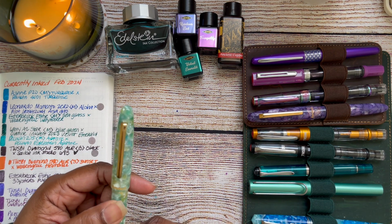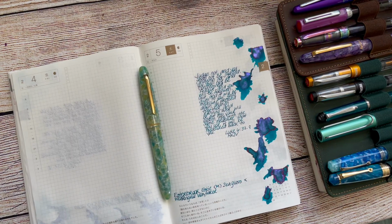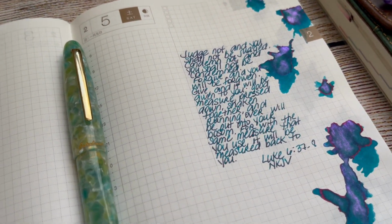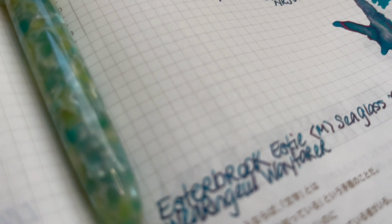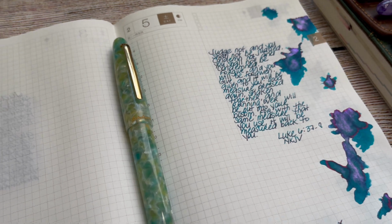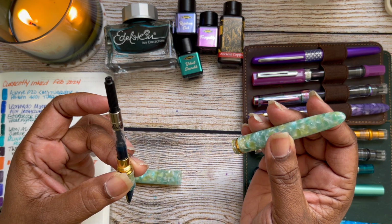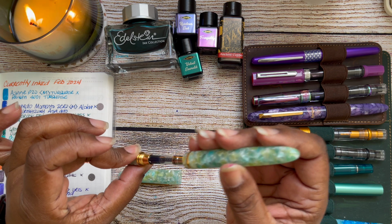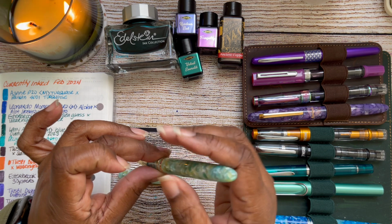Next is my Esterbrook SDE Glass, another one of my besties. I love this pen. It is still currently inked with Wrangle Wayfarer. I did not re-ink this pen this month. I've been re-inking it with Wayfarer for several months. I'd have to look back to see how many, but definitely more than 4 months, maybe 5 months. The converter's about half full. And I love this combination. That's why I keep re-inking it.